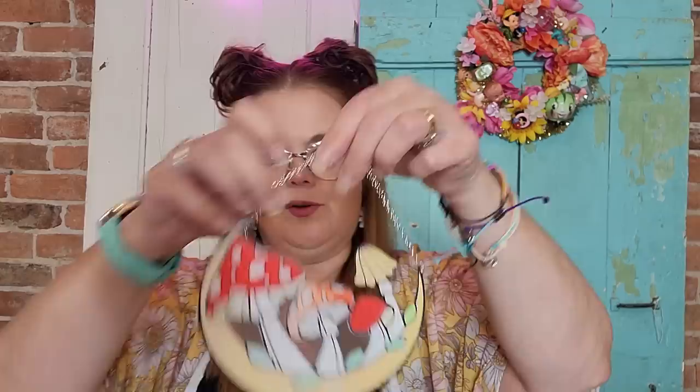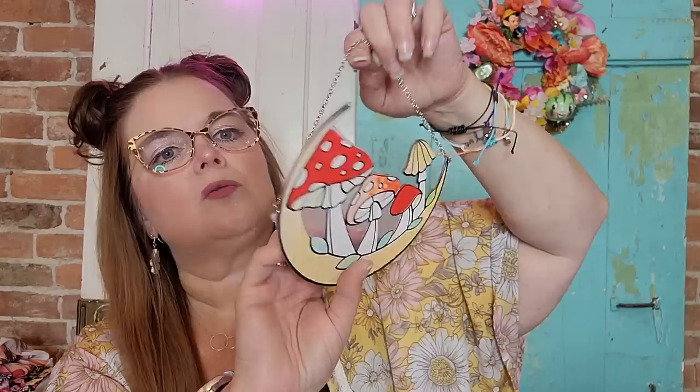But this is a little hanger. I don't know. Maybe once we put it in the window, we'll see if some light does go through it. But I thought it was really cute with the mushrooms, kind of going along with the little mushroom nightlight there. But we'll see. Maybe with some natural light through it, it'll mimic a stained glass. So we will see. And then the last item in this bag, and then we have a whole other bag to do.